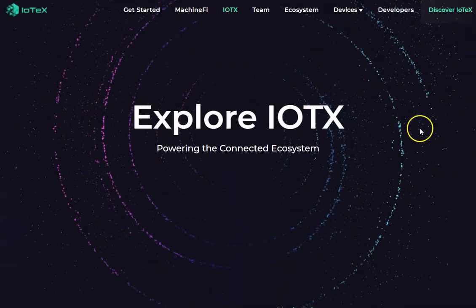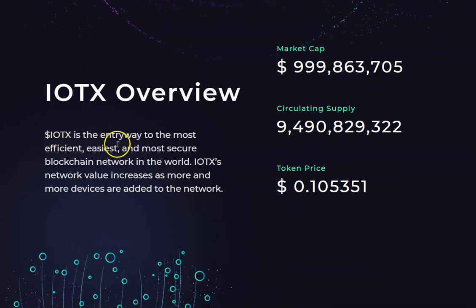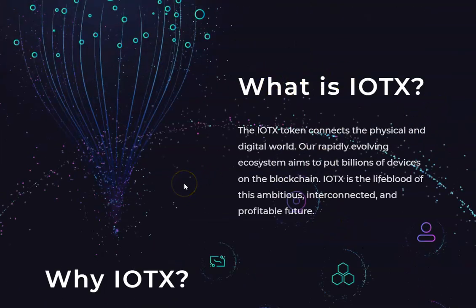Okay. So sorry for the quick jump, jumping over to the new page. So here, this is Explore Iotx. So powering the connected ecosystem. Iotx is the entryway to the most efficient, easiest, and most secure blockchain networks in the world. Iotx's network value increases as more and more devices are added to the network. So right now it says the token price is 10 cents American. What is Iotx? Iotx token connects the physical and digital world. A rapidly evolving ecosystem aims to put billions of devices on the blockchain. Iotx is the lifeblood of this ambitious, interconnected, and profitable future.